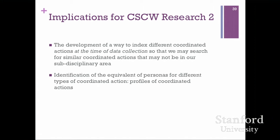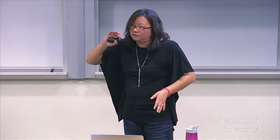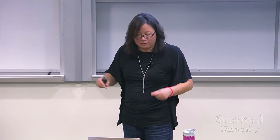We currently in CSCW, we have a lot of personas for individuals. But what if we can develop personas for different types of collaborations based on these seven dimensions and say, okay, these types of collaborations with high turnover, high nascence, large scale, they tend to need this type of technological intervention at this type of their development. All right, we try to find themes, patterns that help us leverage what we're doing.